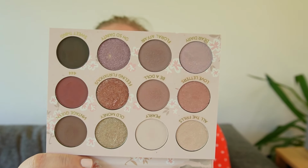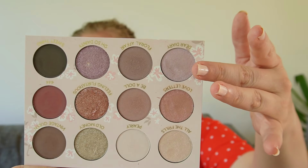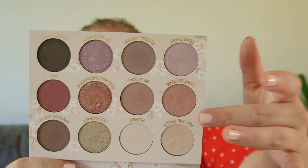So here we have the Pretty Please palette, and this is a cooler toned rosy row, then warmer tone, and then we just have these neutrals. This is really pretty. Could I have put this with my neutral tone palettes as well? I think I could have. However, I already have so many in that video that I was like, this one needs to go in here, because essentially it has a lot of pinky rose tones in. Really, really pretty, great formula.